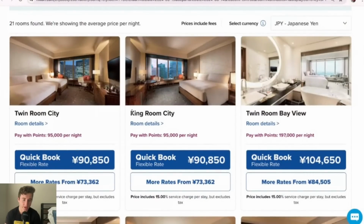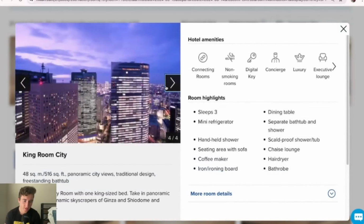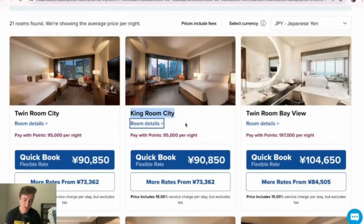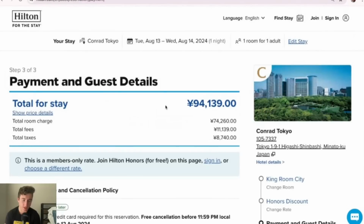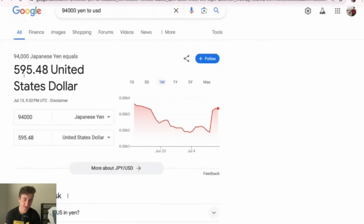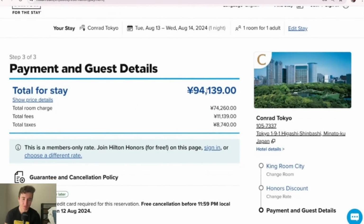And let's see right here. So if we want the King Room City, let's see what kind of pictures we got here. All right, so a standard suite, but it looks like it's probably in the heart of a downtown area. Let's see what the actual rates are. Can we use a free night certificate here? And yes, we can. 95K a night or a free night certificate. Hell yeah. And then let's see the actual cash price for this stay. All right, let's do a quick conversion. 94,000 yen to USD. All right, $600. 600 USD every single night. So I would probably say that's a good redemption. I would probably say that's pretty up there.